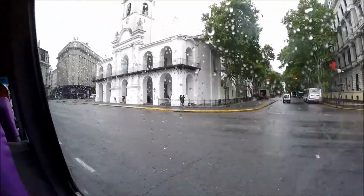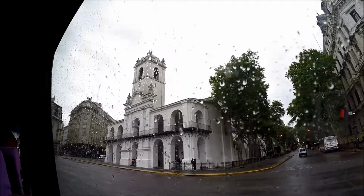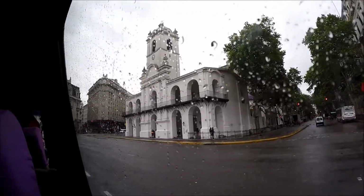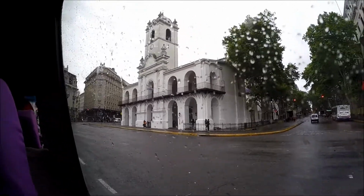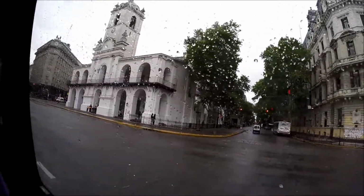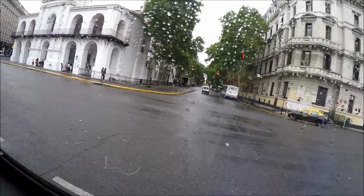the residents. To the right, we see a white building with arcs. That is what we call Cabildo. During the colonial times, this was one of the most important institutions. Over there used to be the government, the police, and the justice, and today it is kept as a museum, the Museum of the May Revolution.